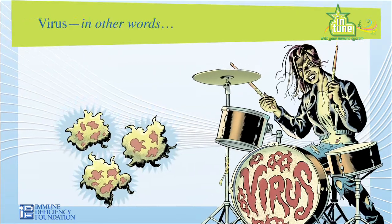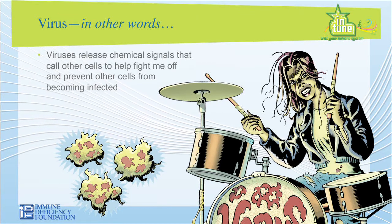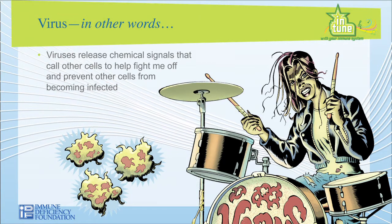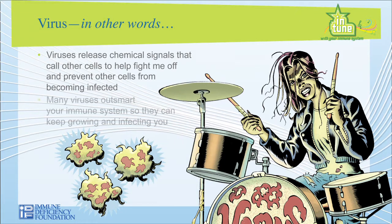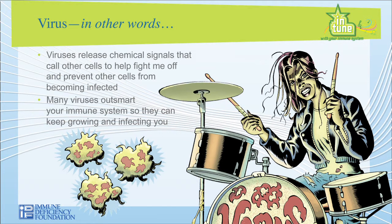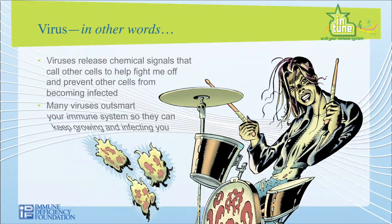When I infect your cells, they release chemical signals that call other cells to help fight me off and prevent other cells from being infected. Sounds like a pretty good strategy, doesn't it? Maybe. But some of my virus friends have learned how to outsmart your immune system so that they can keep growing and infecting you. Uh-oh.